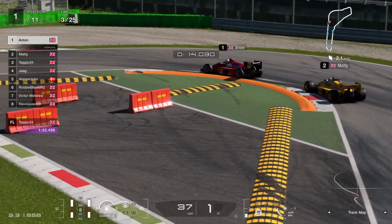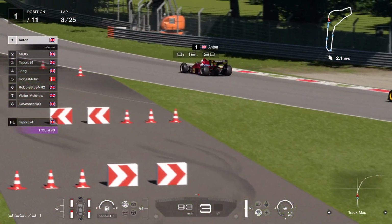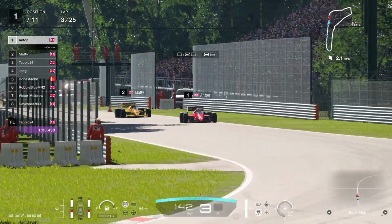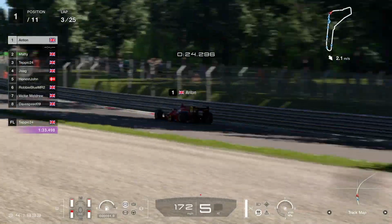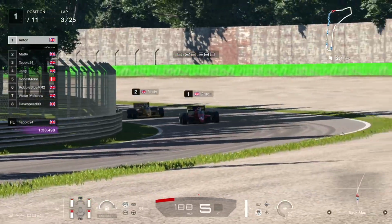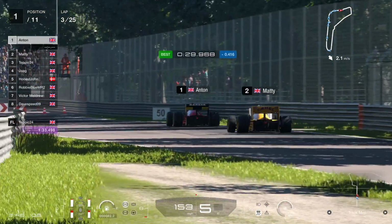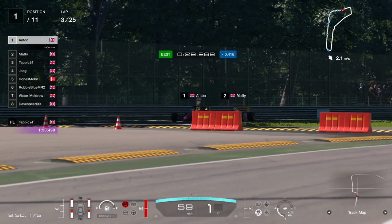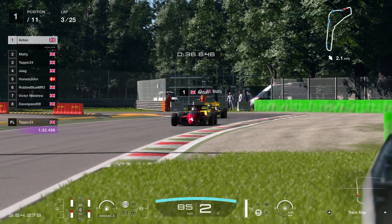There's a slight tap there from Matty, but no harm done. Anton and Matty just carry on as they were. So that's all good. So Anton's now leading the race with Matty in 2nd, and Tepic, you just saw him there just coming around Curve Grande. So he is catching up then. All to do for Tepic there, but what a fantastic drive so far, up to 3rd as we were saying from last. There's a little battle going on here between Anton and Matty there.